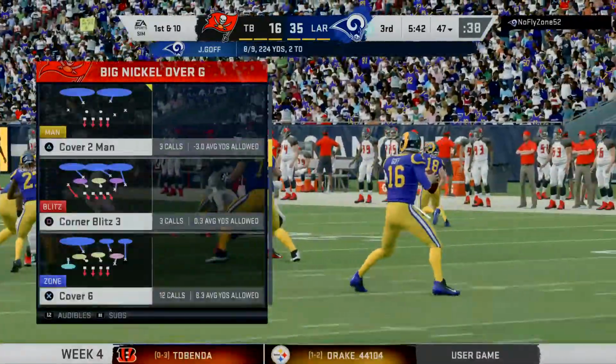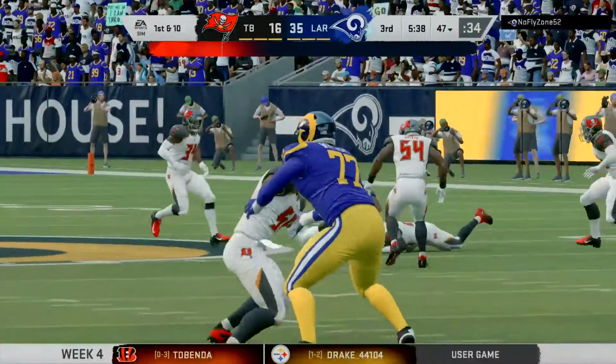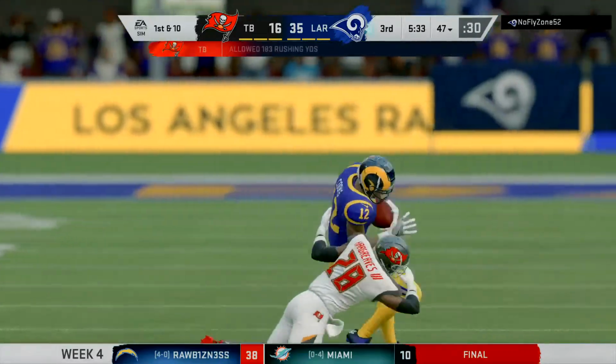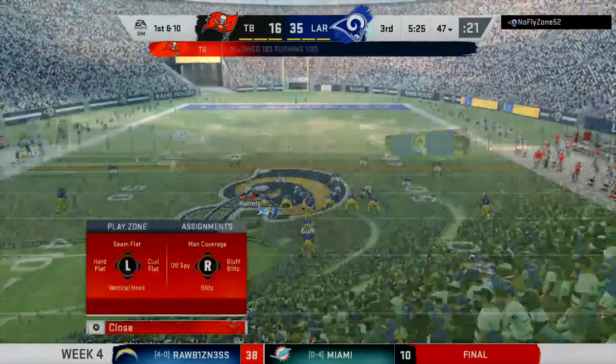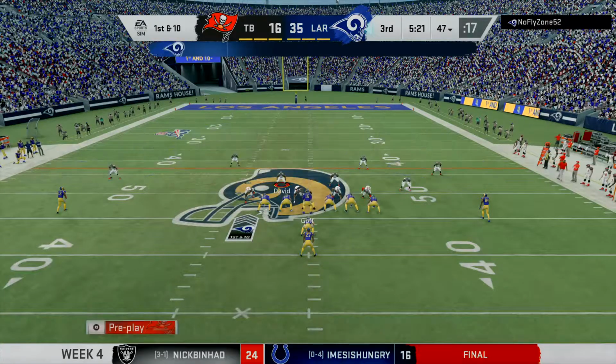And they work this well upfield across the 45. A well-executed 22-yard gain. First down. 1st and 10 at the 47-yard line. 54, Mike. Man, that's trash.